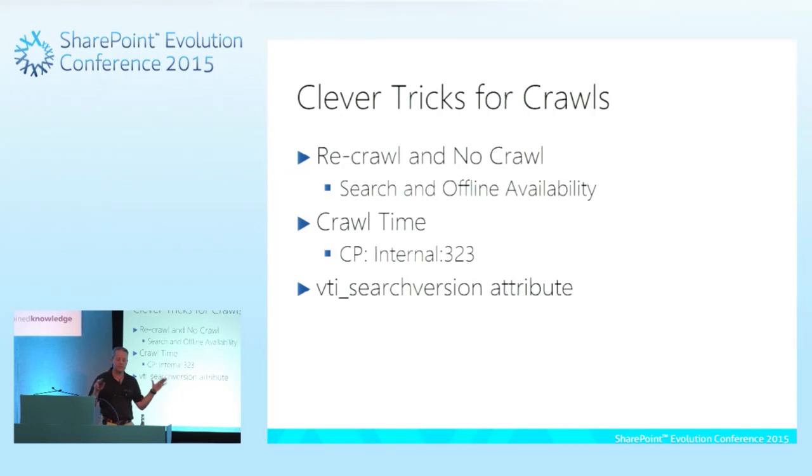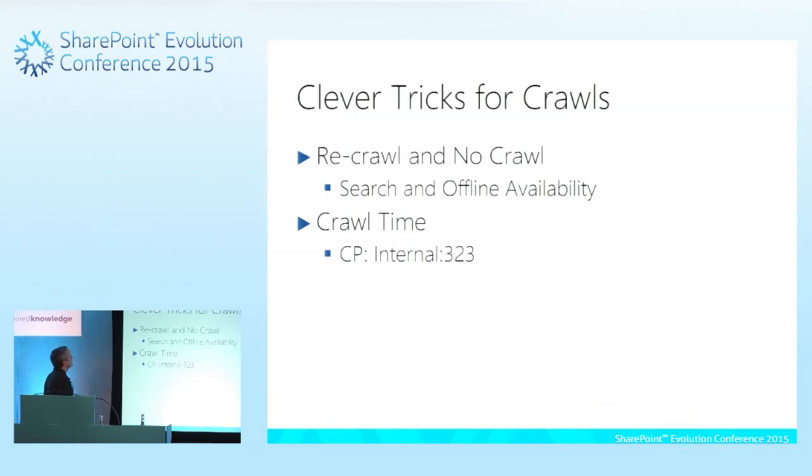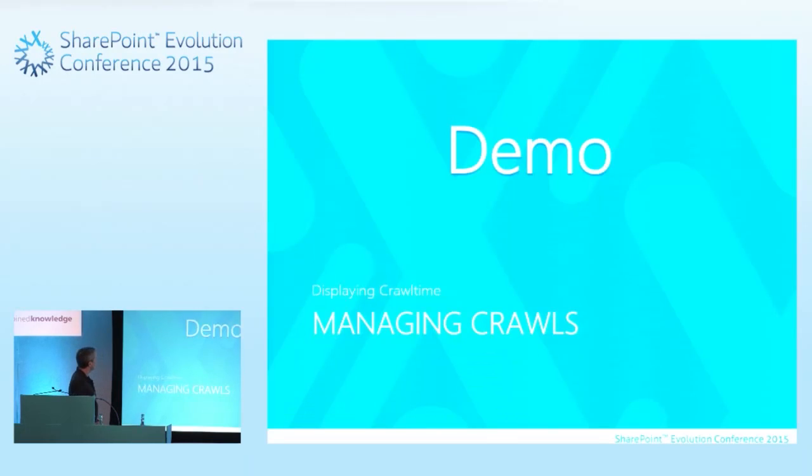He's got a blog post on how to populate that, and it will force a recrawl of your site. It doesn't change the scope. It doesn't change the schedule for the crawl, but it does force a recrawl. So you could potentially write a PowerShell script that flagged every site you had to be recrawled. I'm a little pressed for time, so the only demo I was going to do here was just show you on the bottom of that contract item that we put that attribute in there.